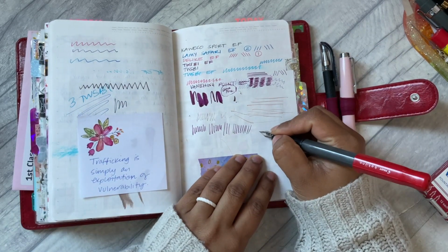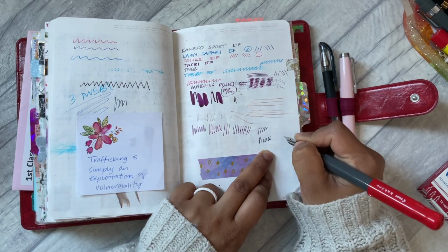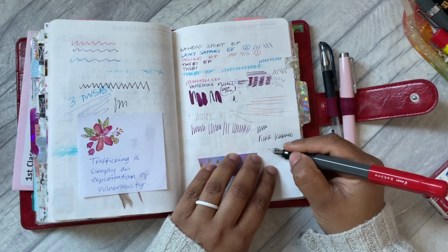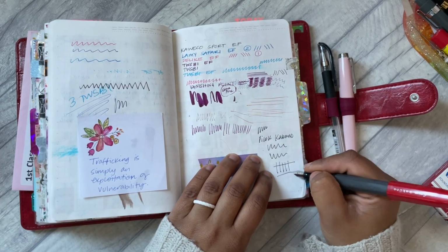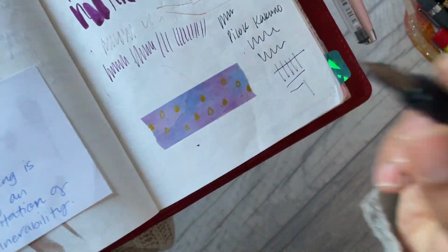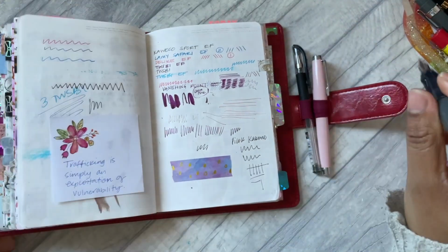This is a really great beginner fountain pen, like I said, because it's very inexpensive. I think it's like a £10 fountain pen. Very, very sharp and clean edges. Beautiful to write with, and you can get them in different cap colors.